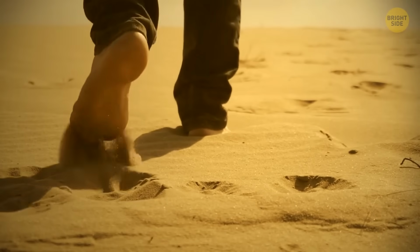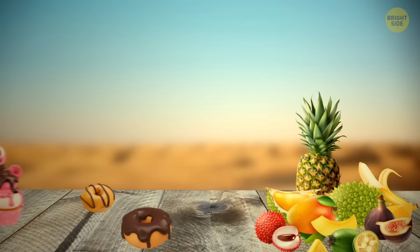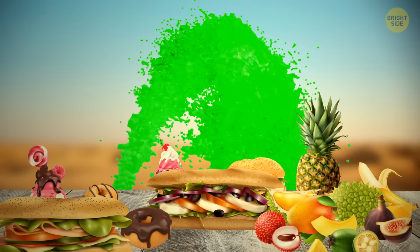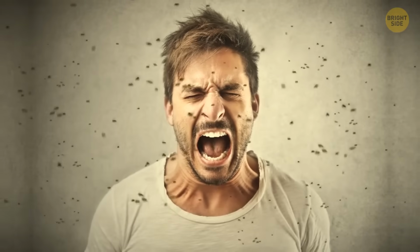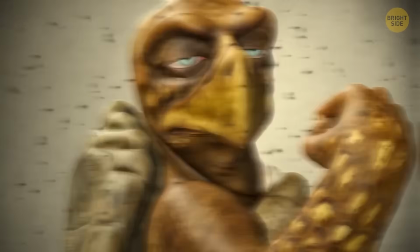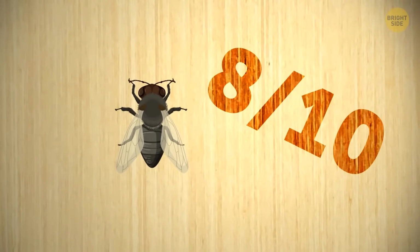Imagine you're hungry and thirsty walking through a desert. You come over a tall sand dune and see it. Free food! Tables of fruit, candy, sandwiches, and the world's biggest soda fountain. The bouncer looks big, tough, round. It's a giant slow turtle. Now you know why the fly sticks around. You're the turtle. You actually do have a chance to get that fly, but it's still going to get away 8 times out of 10.